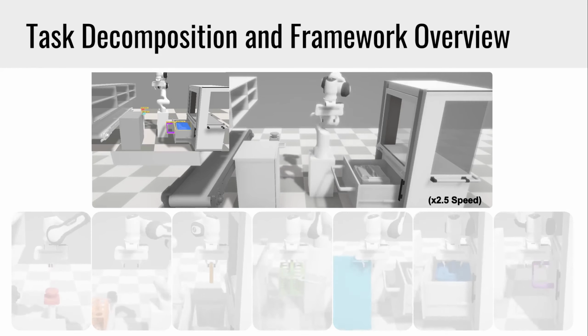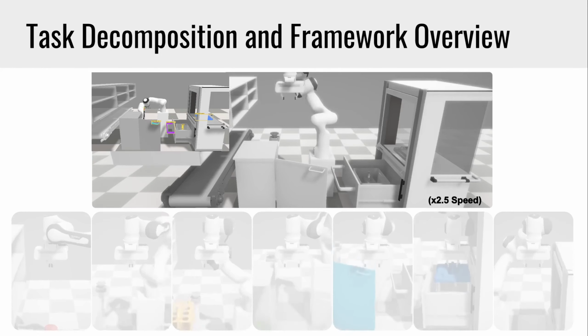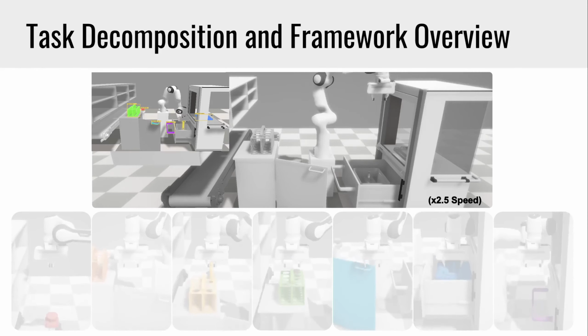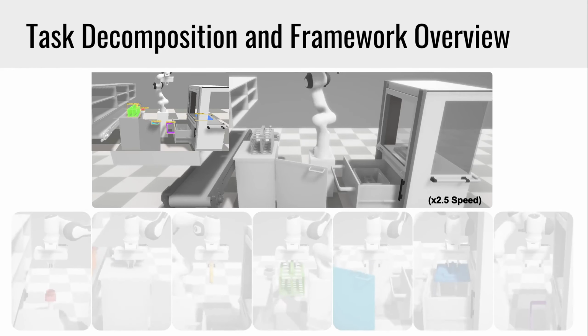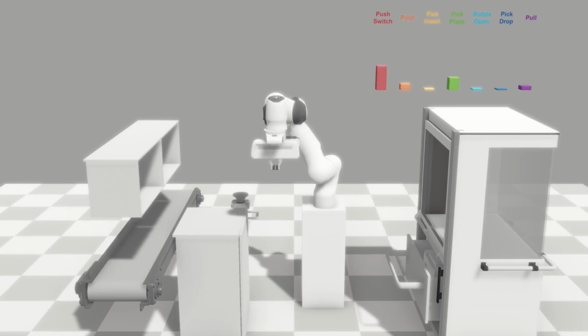When these experts are fused and introduced in our hierarchical framework and managed by a gating network, which we refer to as a manipulation network, long and complex robotic manipulation tasks can be solved. Here the full sequential task is shown.